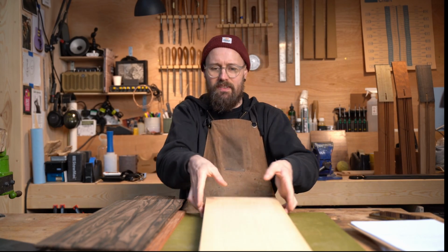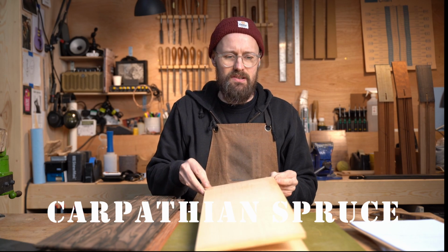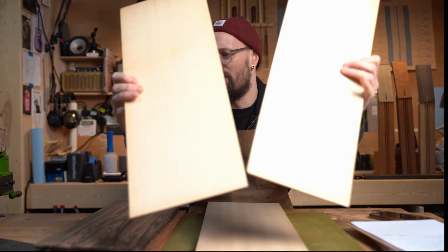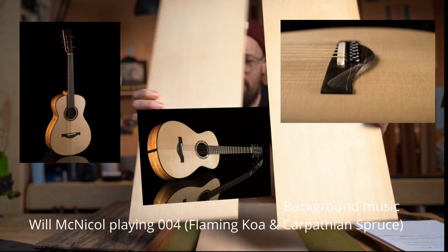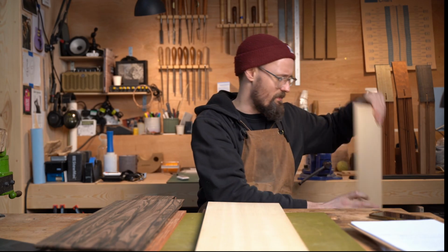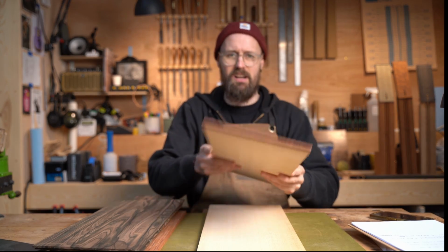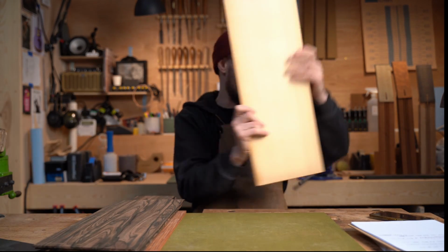So we have the Pau Orford, then we have a little stack of Carpathian Spruce. Carpathian Spruce, to me, is kind of the red spruce of Europe. It is really lovely stuff. I built some of my earliest guitars with Carpathian Spruce and really loved it, and I've been waiting for an opportunity to build with it again. These three sets that Mike sent look to be quite old. There's some oxidization around the edges of the board, so these will be really nicely dry and well seasoned, which is always really good. So we have some Carpathian Spruce.